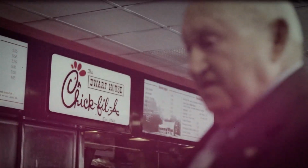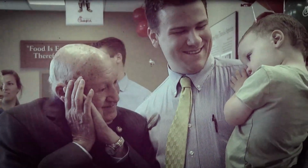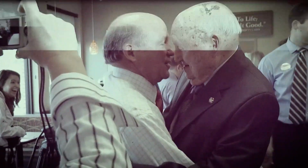Foundation and values. Chick-fil-A's commitment to its values is deeply rooted in its founder Truett Cathy's Christian beliefs. The company's corporate purpose, displayed prominently at its headquarters, is to glorify God by being a faithful steward of all that is entrusted to us, and to have a positive influence on all who come in contact with Chick-fil-A.